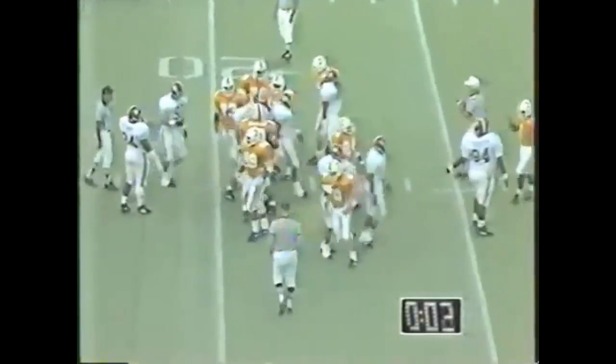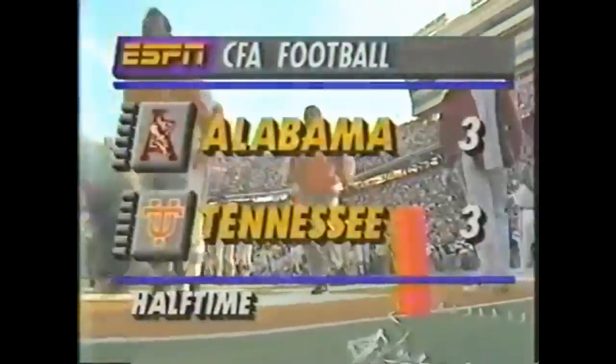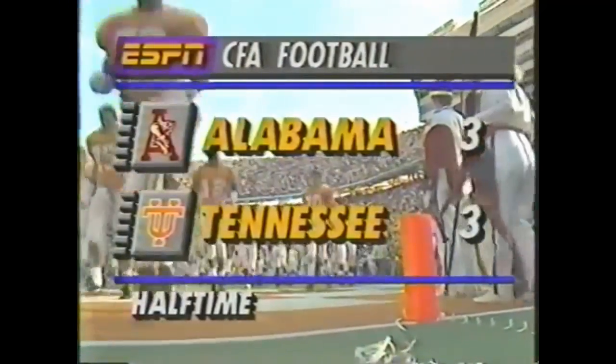The 96,000 fans booing the unbeaten Volunteers as they leave the field. One field goal for each side, and at the half, we're tied at three.